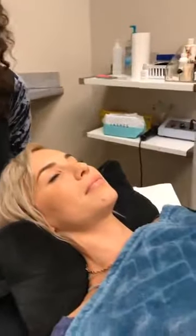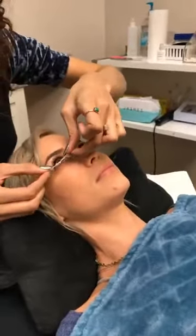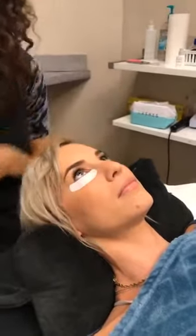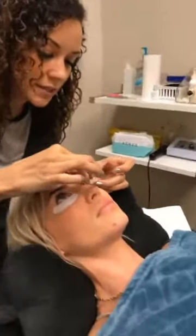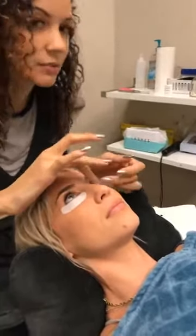So what's the difference between classic volume and mega volume? Classic lashes, we're attaching one individual extension to one natural lash. Volume, we can add multiple to a natural lash. Mega volume, we can just make them even more full. So if you want those crazy, crazy dramatic lashes, mega volume is for you.